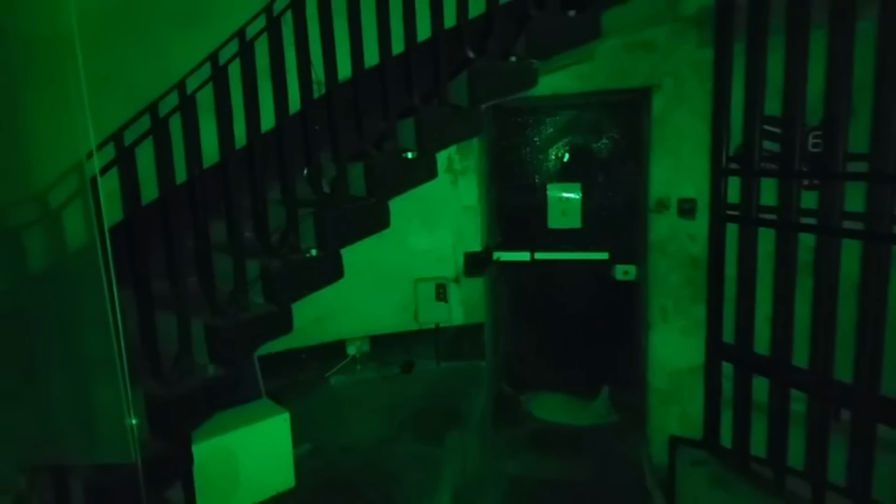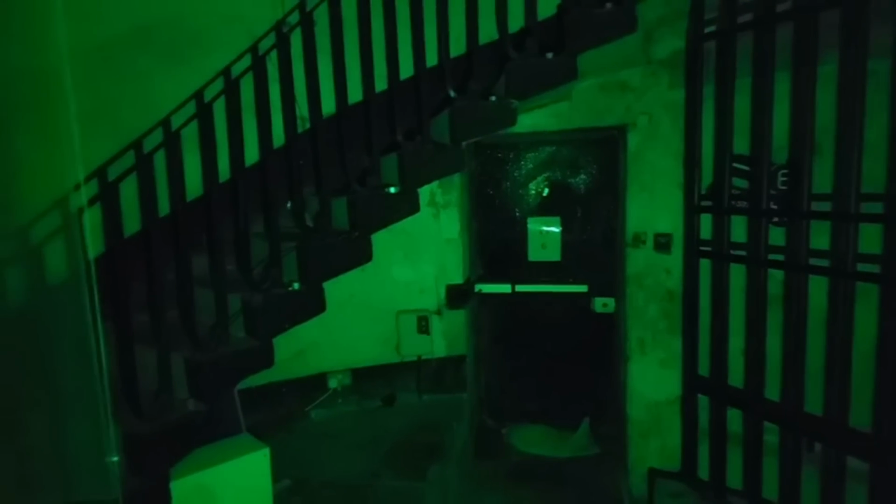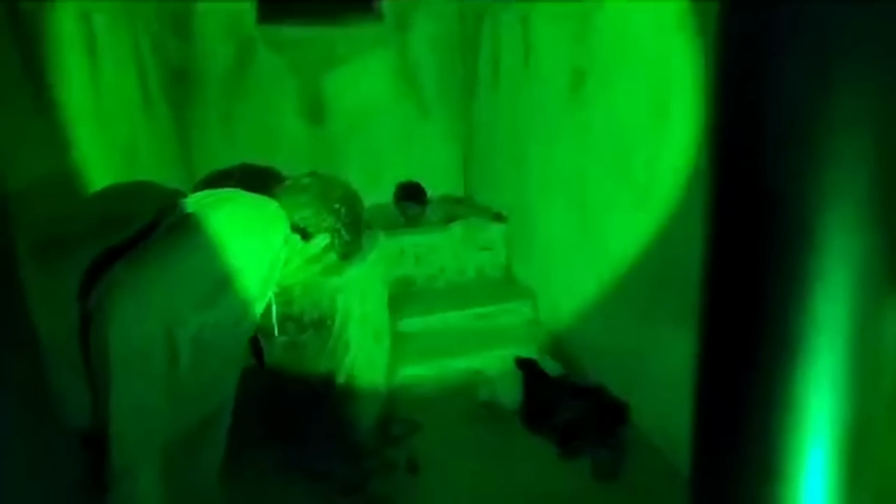So let's see if we can get you down the dungeon. Yeah, we're just leaving, but we'll be back. So let's go down and have a look at the dungeons. I'm going to put it on green. It's a rickety staircase, so I've just got to make sure I don't fall down there. Hopefully it's not too bad and it's not freezing too much.